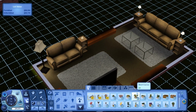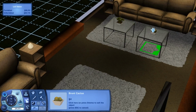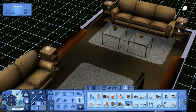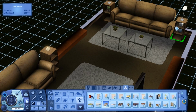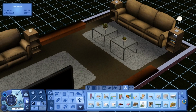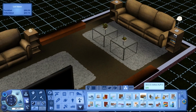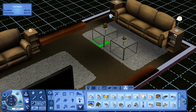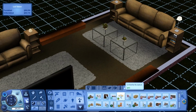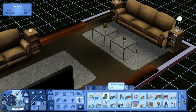The garage in this build, you won't see it for many minutes, but I ended up putting two cars in there. They're both custom content. One's a Jeep, one's a Chevy, I think. I don't know, I'm not really good with cars, but they're both red. They're both really shiny, and they look ten times better than the ones that come with the regular Sims expansion packs. So I put those two in there, and that was pretty much it for this build.